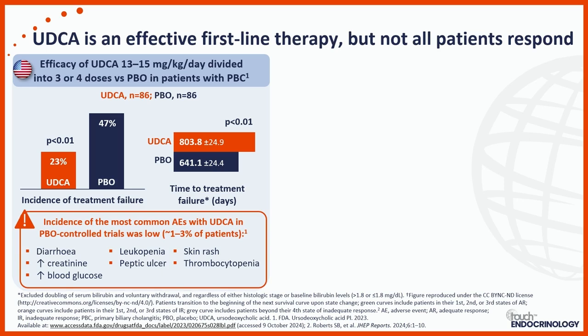The vast majority of patients do respond to urso. Their alkaline phosphatase will come down, but it may not reach normal, except in a very small minority of patients who are recognized as having PBC with only modest elevations in the alkaline phosphatase. Your chance for achieving a normalization in alkaline phosphatase with urso alone is great if your alkaline phosphatase is under about 200 to 250.